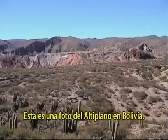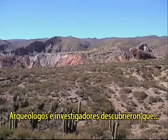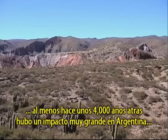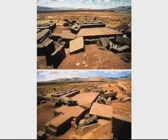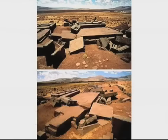This is a photo of the Altiplano in Bolivia. Archaeologists and researchers found out that at least 4,000 years ago a very big impact happened in Argentina, and the shock wave of this big impact destroyed many stone buildings in the Altiplano of Bolivia.